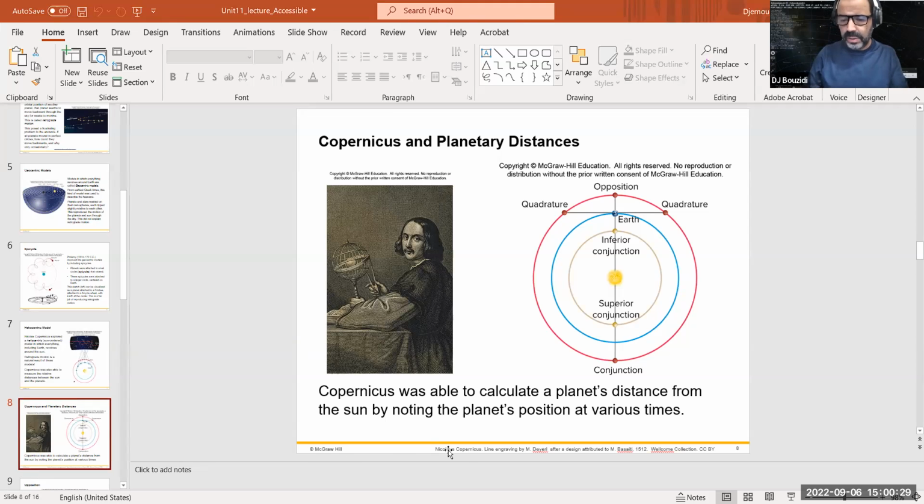As I was explaining earlier, you have the conjunction of the inner planets. You have the inferior, which is very close, and you have the superior, which is in the opposite direction. And this line in here is the line that defines the... this is basically the Copernicus model now, since he put the sun at the center of the solar system.